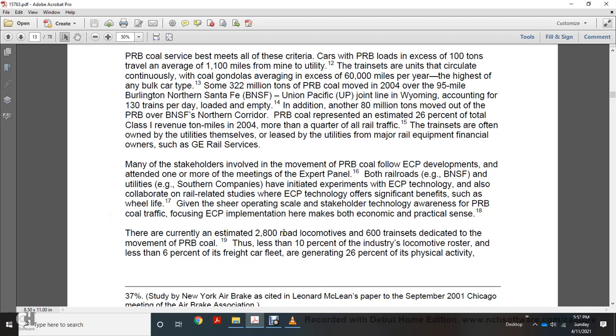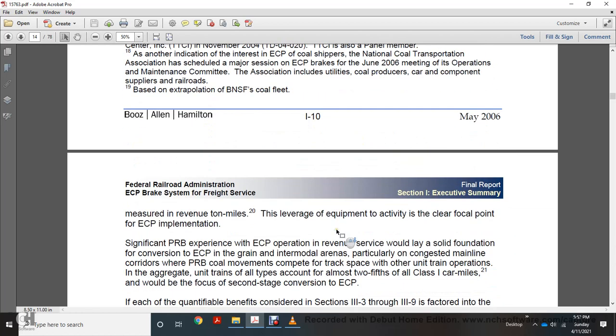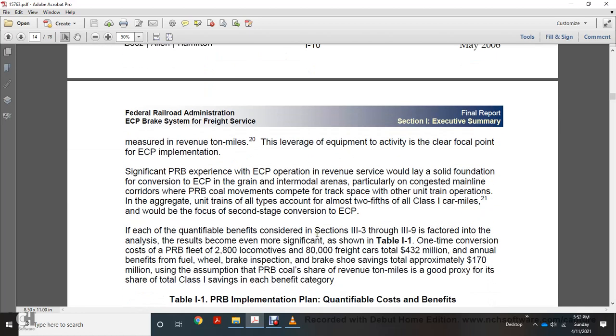However, the current estimated 2,800 railroad locomotives and 600 train sets dedicated to movement of Powder River Basin coal are less than 10% of the industry locomotive roster and less than 6% of the freight car fleet, yet generate 26% of the physical activity measured in revenue ton miles. Clearly a focal point of electronically controlled pneumatic implementation.